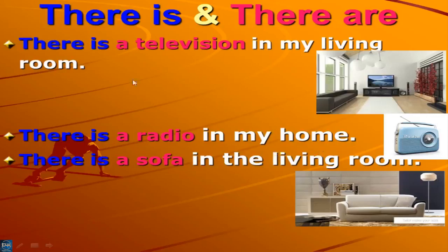So again, there is a television in my living room. One television. There is a radio in my home. One radio. There is a sofa in the living room. One sofa. One sofa, one television, one radio.